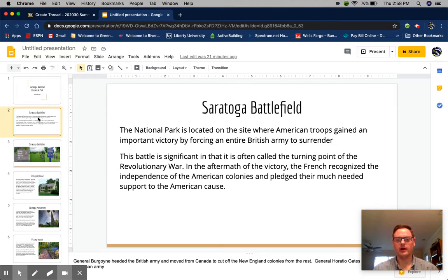So first, we're going to look at the battlefield itself, a little background information on the Battle of Saratoga. The national park is located on the site where American troops gained an important victory by forcing an entire British army to surrender. That British army was led by General John Burgoyne. He was tasked with marching from Canada to Albany, New York, where the plan was they would cut off the New England colonies from the rest of the colonies, basically forcing the Americans to surrender to the British.